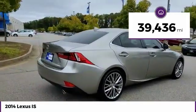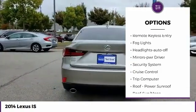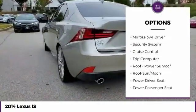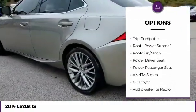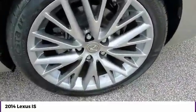Here are some of this vehicle's great options: heated side mirrors, traction control, daytime running lights, remote keyless entry, fog lights, headlights auto off, mirror memory, security system, cruise control, trip computer.